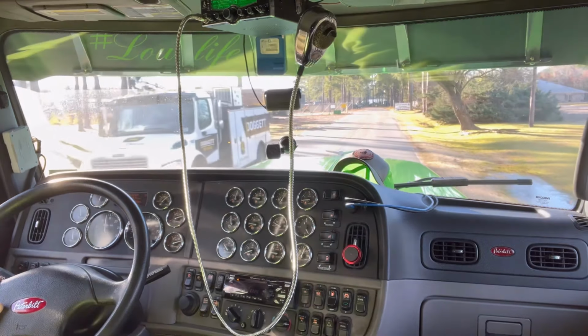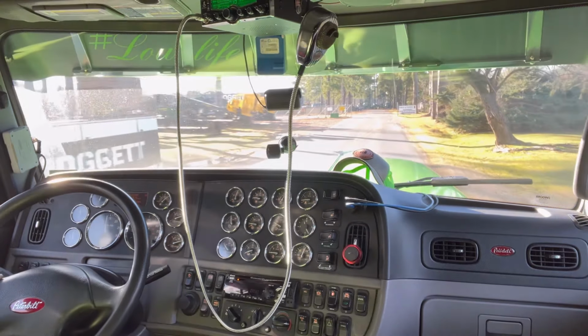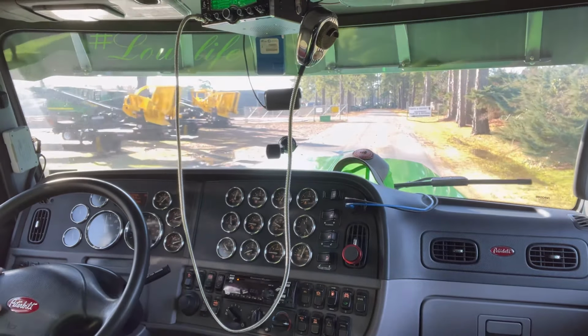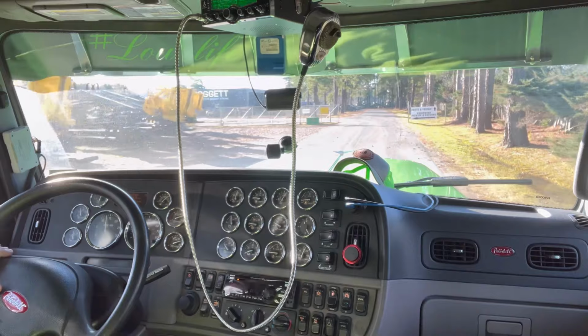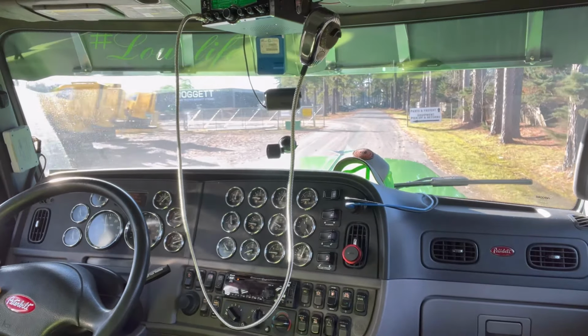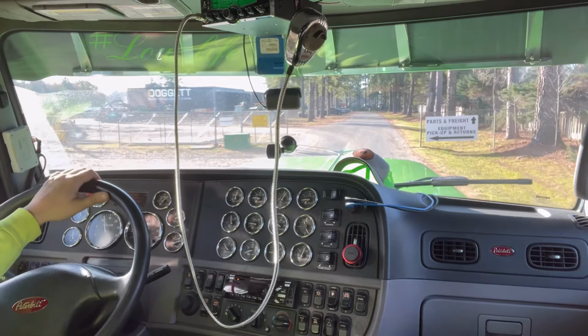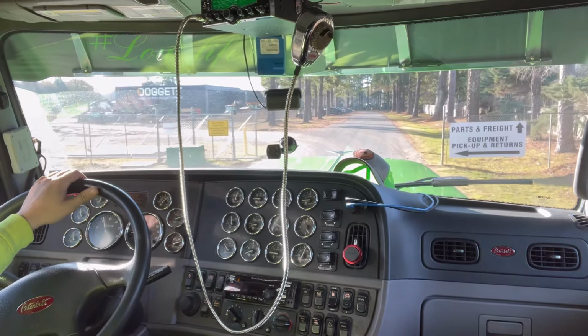See it just past the service trucks here. Got little trailers they sit on. That's nice. Mount the head on it. Parts and equipment. I think we're going to go to the left.